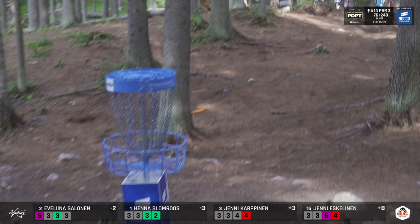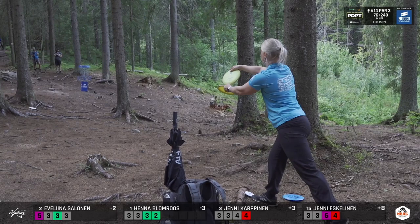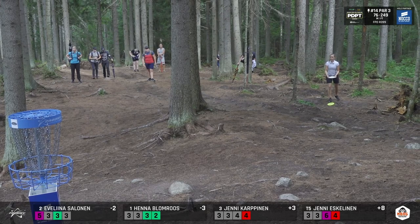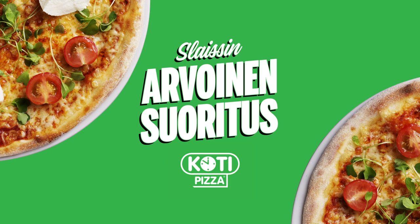Great shot. Upshot was fantastic. Going to make Eveliina work for it. Almost had it, just needed a little bit more turn on that at the right height. Mid circle two here for Karppinen. And it holds the top end.